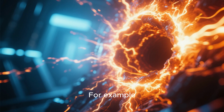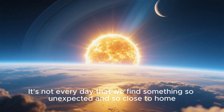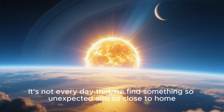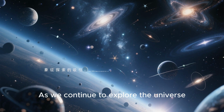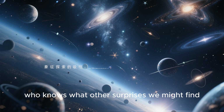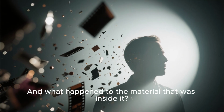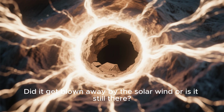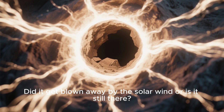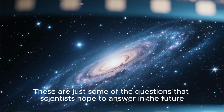For example, how did such a large cavity form? It's not every day that we find something so unexpected and so close to home. As we continue to explore the universe, who knows what other surprises we might find? And what happened to the material that was inside it? Did it get blown away by the solar wind, or is it still there? These are just some of the questions that scientists hope to answer in the future.